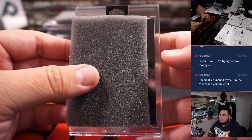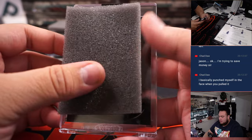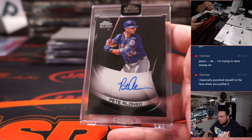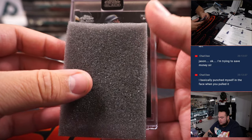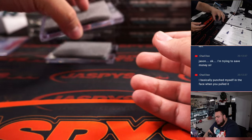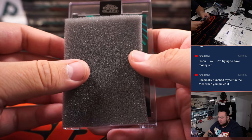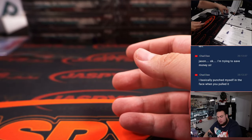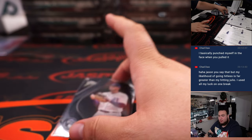Alright, first one, Yasmani Grandal. You got Barry Larkin. We have Pete Alonso for the Mets. And Rodolfo Castro. Pittsburgh Pirates, Michael D. Canseco for the Athletics. And Ryan Vallade to 99. All right, so we did get a variation, correct? Yeah, Torkelson was the variation. Got a nice Bobby Witt purple.